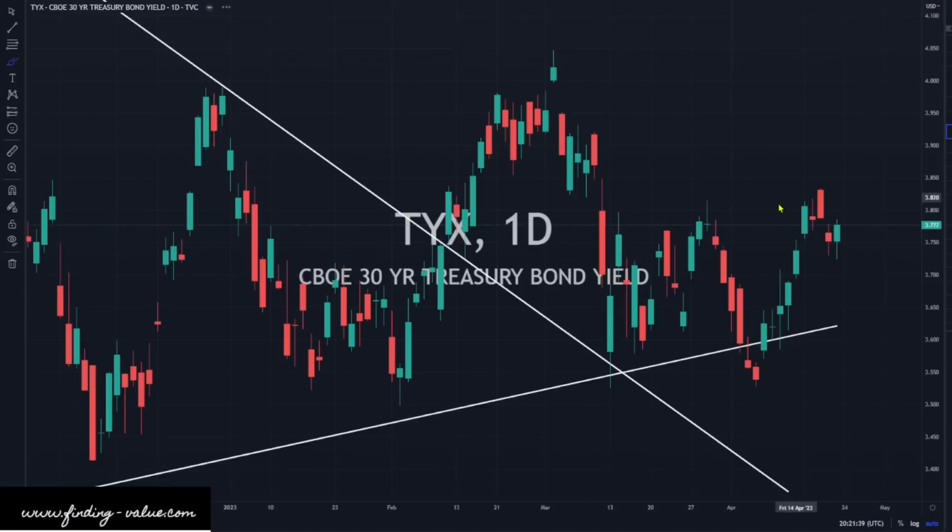We've got the 30-year yield also looking like it could continue higher. Nice little buying pressure there. And with that dollar being flat and yields going up, it's going to put a little bit of pressure on gold in the short term, at least historically. At some point, I think this correlation will break, fingers crossed, where yields go higher and gold goes higher together, much like the 1970s. But not yet. That correlation hasn't broken yet.